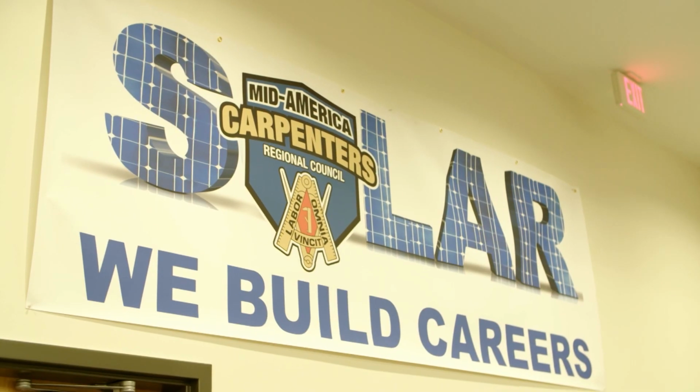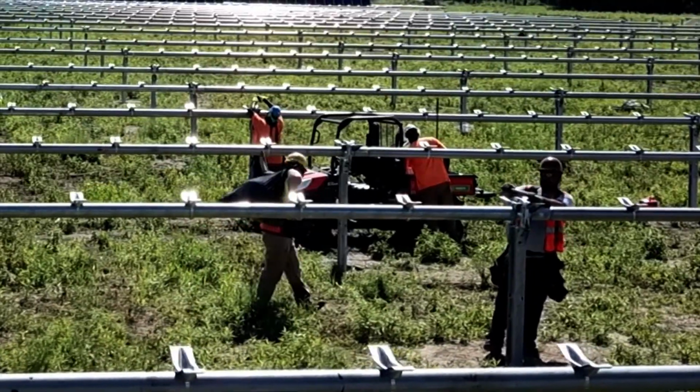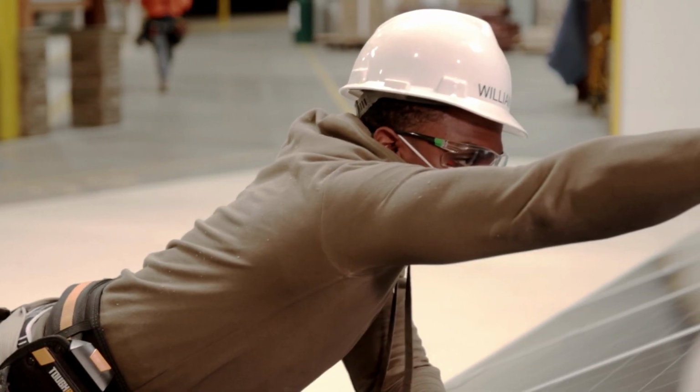What the Mid-America Carpenters Union brings is a lot of expertise in scaling up industries. It gives us access to workforce. An international bargaining agreement has a lot of advantage. I send my skilled foreman and can pull from the hall, or I can hire local carpenter contractors.